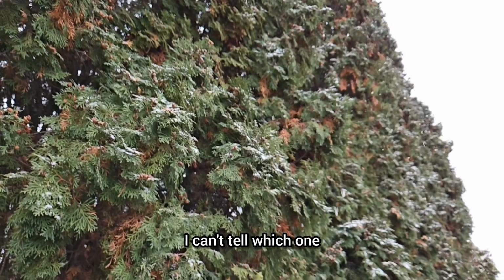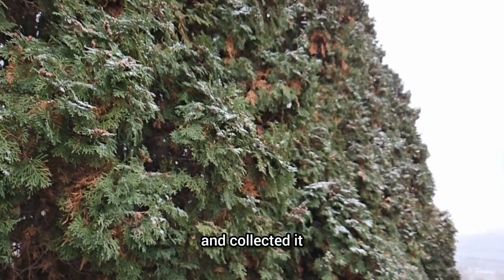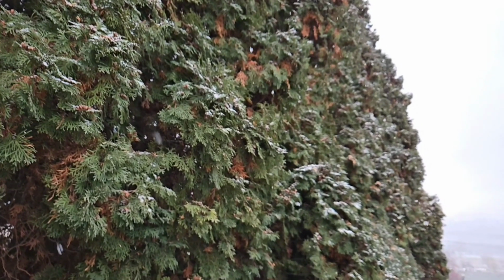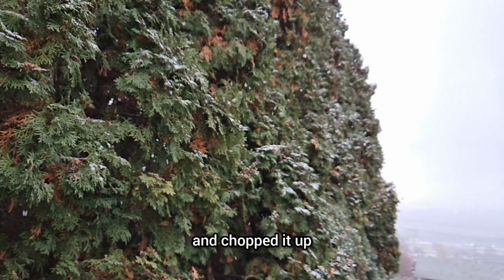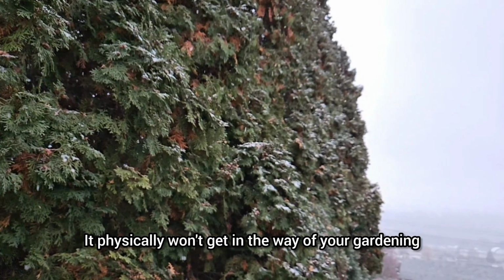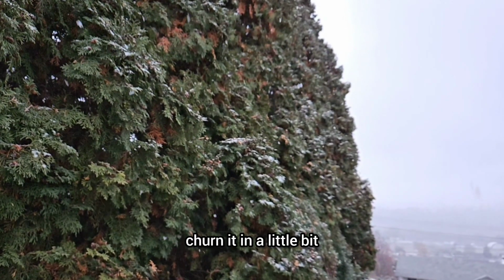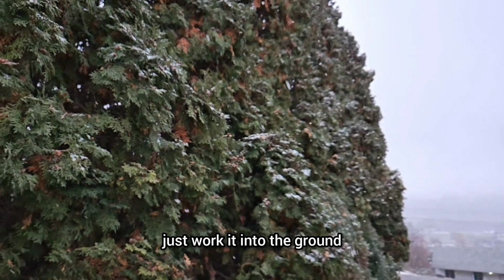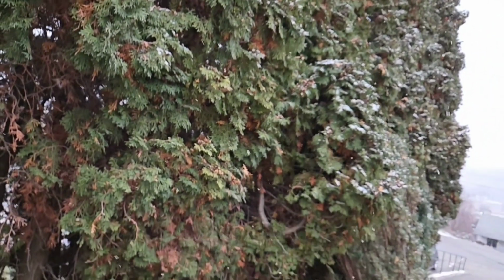I can't tell which one because I kind of did guerrilla gardening. I went to the local park and collected it. We don't treat anything there. That's a good thing. So then I just went over it with the lawnmower because it wasn't breaking down. So then I dumped it all out and chopped it up and then put it back on. Well, that's a good thing. So it physically won't get in the way of your gardening. You can actually plant into it, churn it in a little bit, just work it into the ground. And chopping them up really helps, breaks them down.